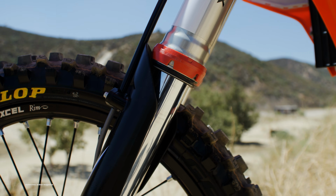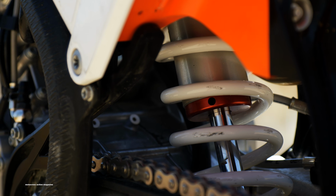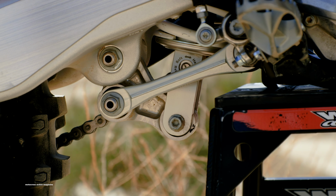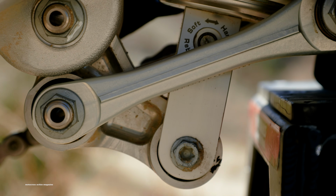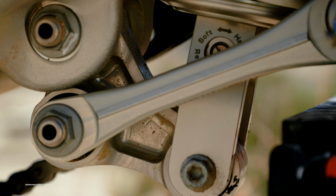KTM also updated the settings on their WP Exact shock and added a new O-ring for the link piston to reduce fading and improve consistency over long motos. Additionally, with the updates in the shock are the SKF seals in the linkage. So we tried these seals on the KTM and Husqvarna Rockstar and factory editions, and we really like them. Just playing with them back to back with the stock seals, just feeling them with your hands, it's a huge difference because the seals have less stiction.